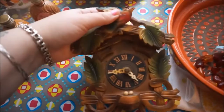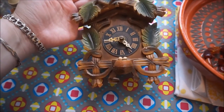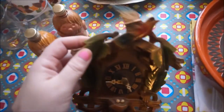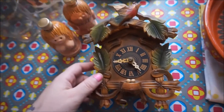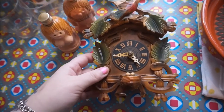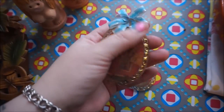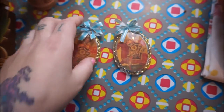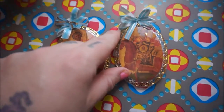This is another one of those kitschy things. Is it pretty or is it just too much? And I love cuckoo clocks. This one is broken, it doesn't work. And it's missing a wing, but I love it. And I'm thinking maybe painting it or keeping it as it is. And another thing, I love icons. And this is a saint on a horse with a big bow. They are the same, and I'm thinking about hanging them in my Christmas tree.